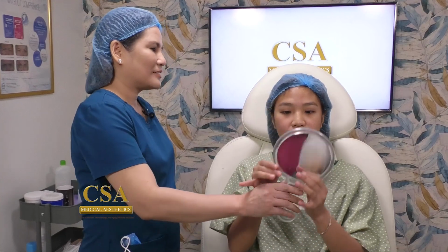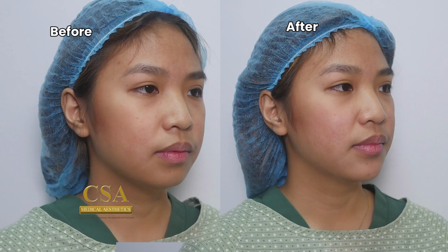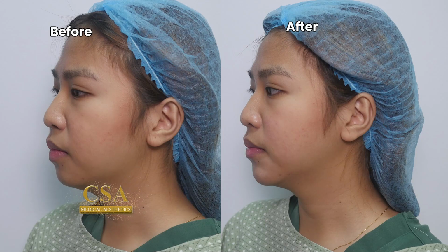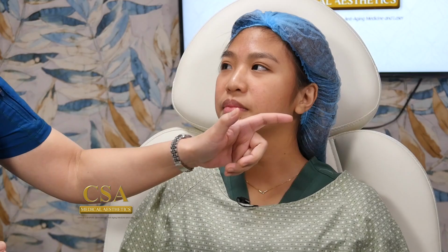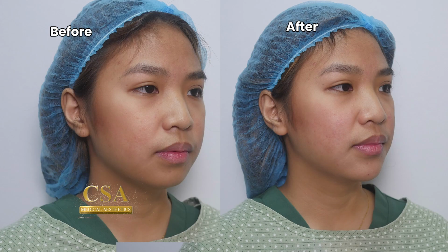And we're back. So let's now show the result to EMS. EMS, here's the mirror. Look at your enhanced chin. Ang ganda niya, Doc. Very natural lang. Exactly. And look at this surface. It's so smooth. Very natural looking. Instant result. No signs of any bruising or swelling. Okay, so this is now EMS.